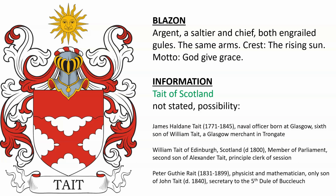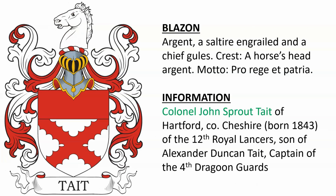Same coat of arms again. Not sure why I have it listed twice here. This one has a horse's head argent. This was for Colonel John Sprout Tate of Hertford in County Cheshire, born in 1843, of the 12th Lancers, son of Alexander Duncan Tate, captain of the 4th Dragoon Guards.